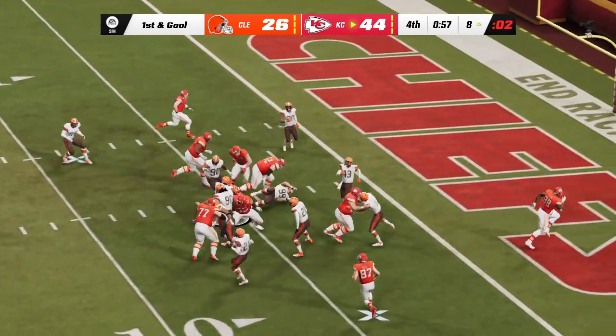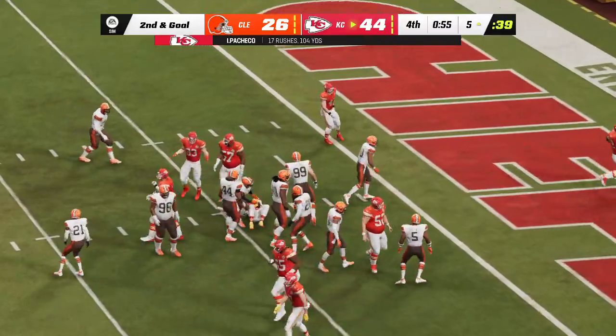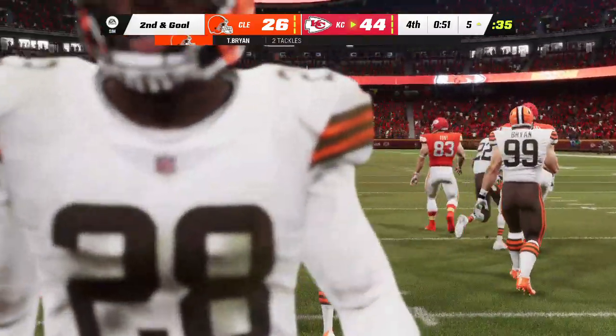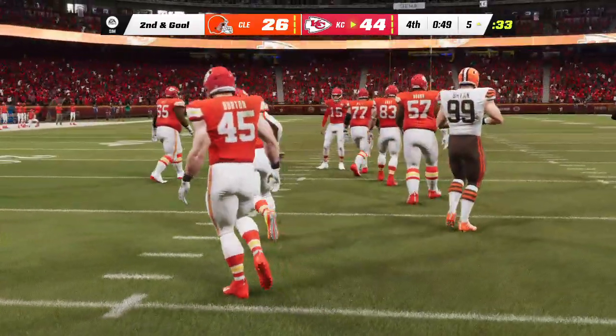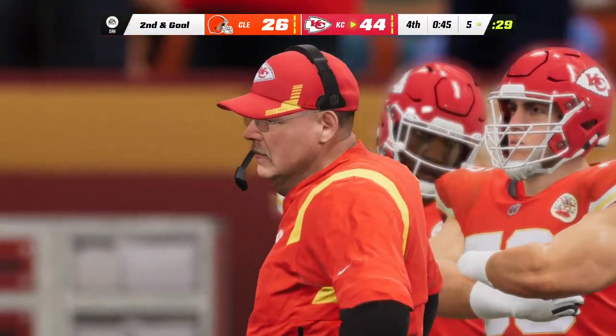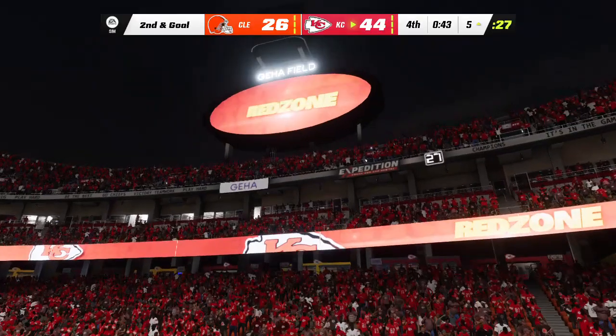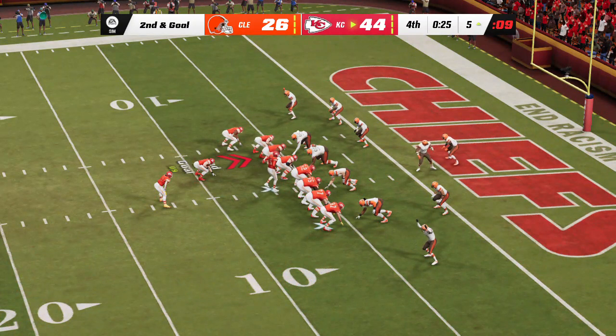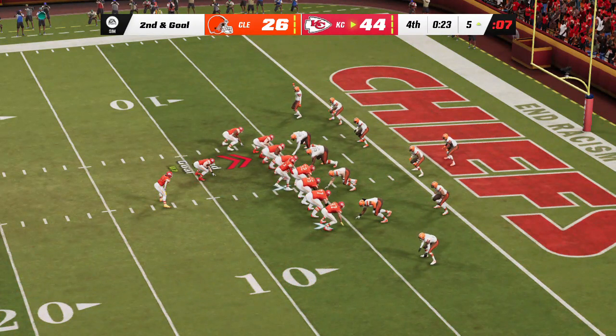Running game working, they'll stick with it on first down. And they'll get this from the 8 to the 5. Pickup of 3. That's good power football on 1st and goal. A lot of teams will throw from there, but that's a nice job to chew up a few more yards and get yourself closer to the goal line. And the ball smack dab on the 5-yard line. Here's 2nd and goal.